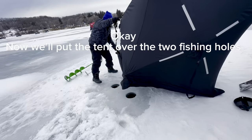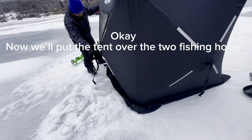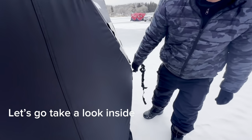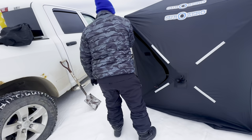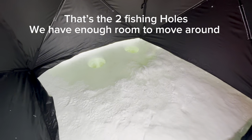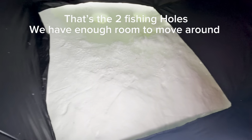Okay, lalagay na namin yung aming pop-up tent. Tapos, we're going to look inside. Ayun, how it is inside. Yan na yung holes namin. Then we have a space here.